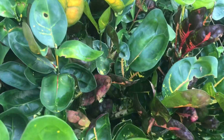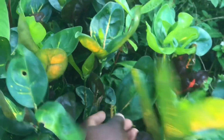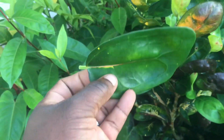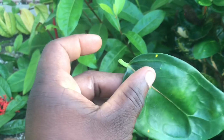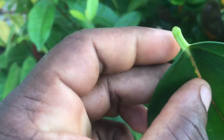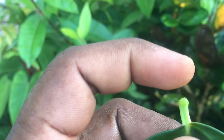All right, so it's easy to propagate as well. You can just take off the leaves, because this is a plant that has a lot of sap in it. So if you just put down the leaf, similar to leaf of life, it will begin to sprout leaves. And the juice that you're seeing, as you look on my hand, this stain, this fluid, as you can see, it has a lot of sap. All right. Let me see if I can get another leaf.